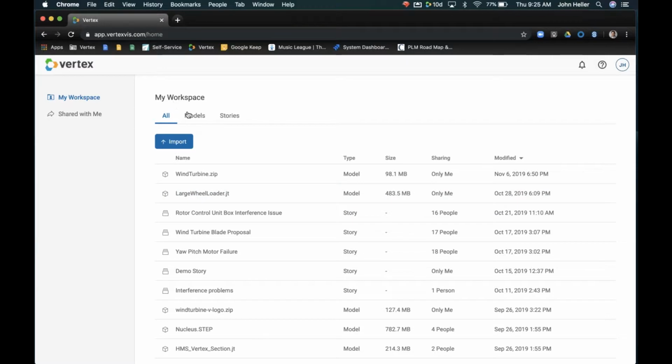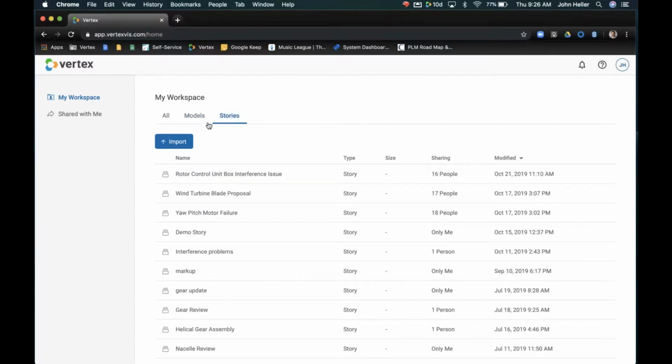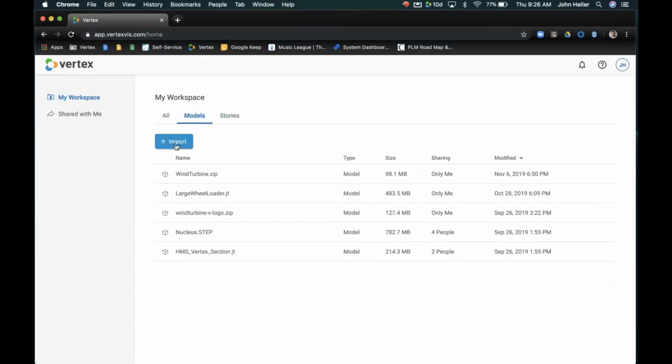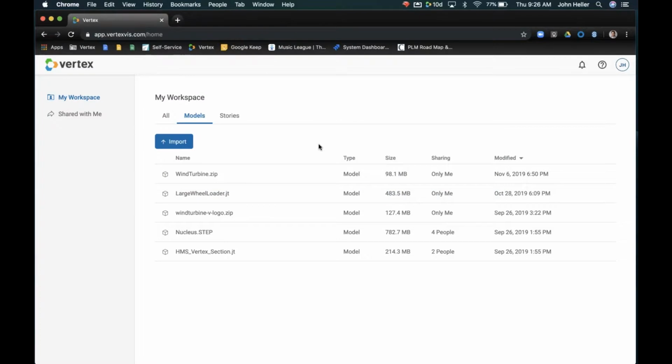And as you can see here in this workspace, we've got a couple of different screens that you can choose from. You've got an all view, which would show all of your models and your stories that you've brought in. You've got your models list here, you've got your stories list here, and I'll explain what those are in just a minute. But I would say a very key part of being able to get your information into a state where you can collaborate on it is simply this import button here. And this is a very easy way of pulling in the model information that you need to collaborate on.